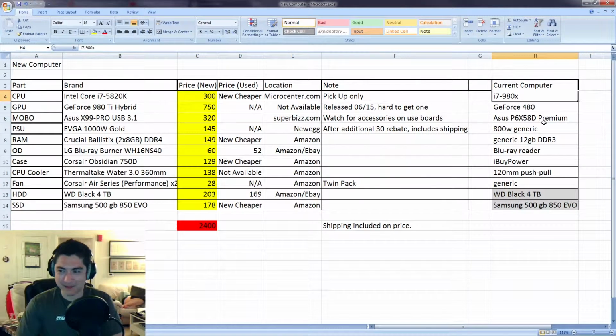It's kind of scary, but my motherboard is an Asus P6X58D Premium. I don't know these things, and my power supply is an 800 watt generic. RAM's generic, it's 12 gigabyte DDR3. I have a Blu-ray reader and a DVD reader writer. Too many optical drives. I don't like it. I just want an all-in-one. My case is an iBuyPower. I bought this computer that I'm using now from iBuyPower.